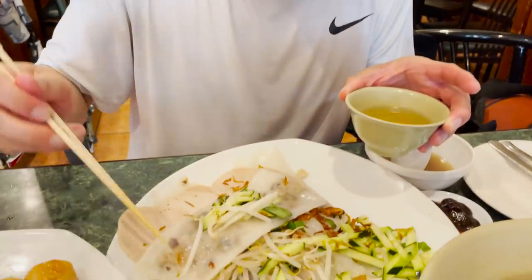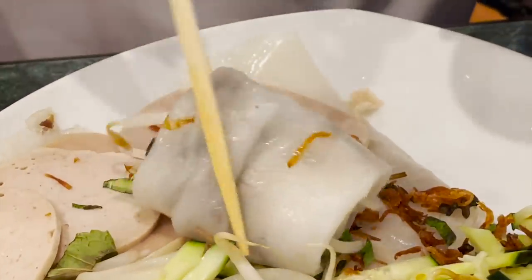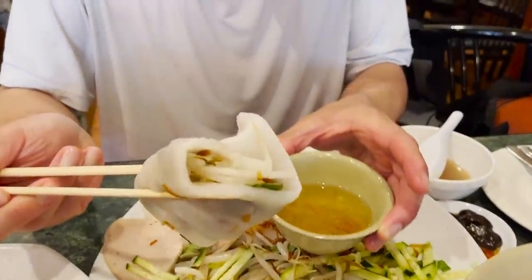All right, I'm gonna try the banh cuon. This is a dish that we really got into in LA at a spot called Banh Cuon Tay Ho, a super budget Vietnamese spot. Shout out to that in the 626.